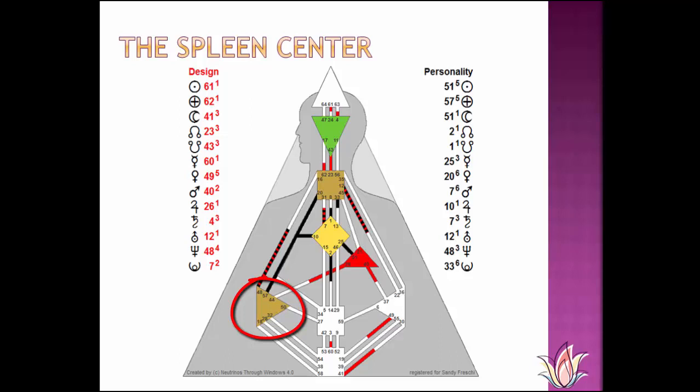So the spleen holds the codes for survival awareness and survival fears, for instinct, knowing in the moment what's safe and what's not, and also for vitality and well-being. So if you're struggling with the things we just mentioned, the fear and the insecurity, your physical well-being, second guessing your intuition, getting stuck in survival, you really will benefit from learning how your spleen center functions.